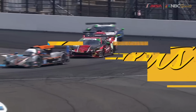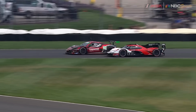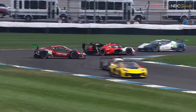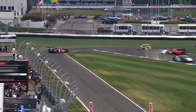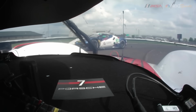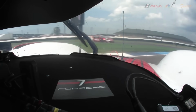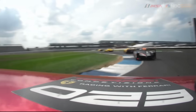What happens to Nick Tandy? Take a look here. This is turn 12 in that tight left-hander, 13. Oh, he just gets in the side of our GTD leader. Just forcing it. Just forcing it, and this almost certainly will be another penalty. Massive contact to the right front of the Porsche, and as slow as Nick Tandy was driving down the front straightaway, you have to think there's suspension damage.